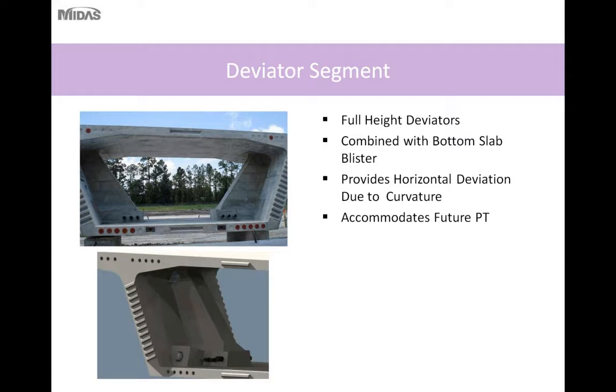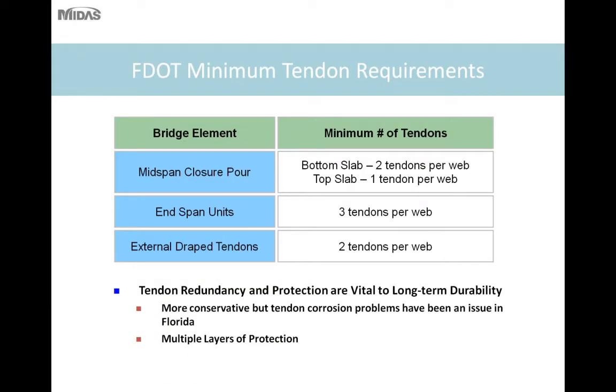So with the full height deviators, they align the external post-tensioning tendons and also future post-tensioning tendons in the slab or inside the box girder. And they also provide horizontal deviation, since this bridge is on a 90-degree curve. The deviators will enable keeping the post-tensioning far enough away from the inside web to not create a conflict with the tendon hitting the inside web of the girder.